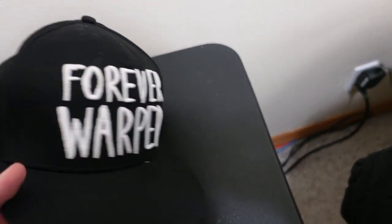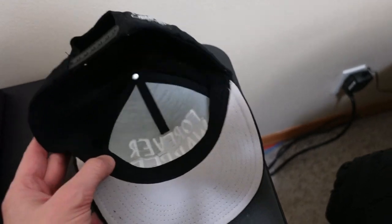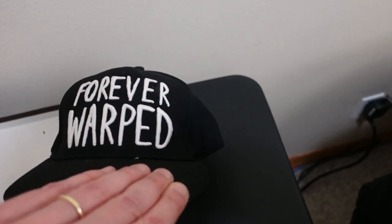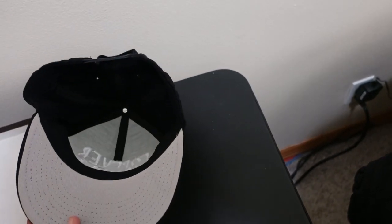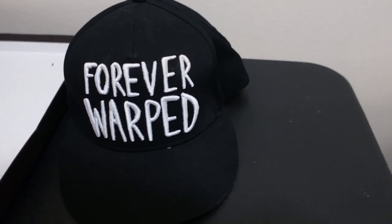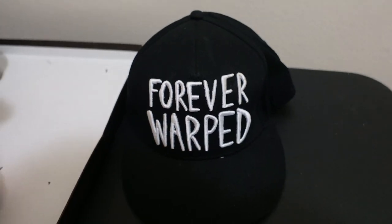I don't know if it's a kid's hat. It looks a little bit small, but it might be a kid's size. It doesn't say kids, but we might list that adult. I'll try it on and see what I think. You can adjust the snapback, of course, but it looks to be like a smaller size hat. So maybe it's a women's. Who knows? Forever Warped, though, 2016 Vans Warped Tour hat. Pretty cool little piece, though.